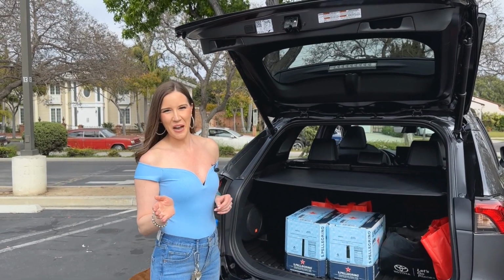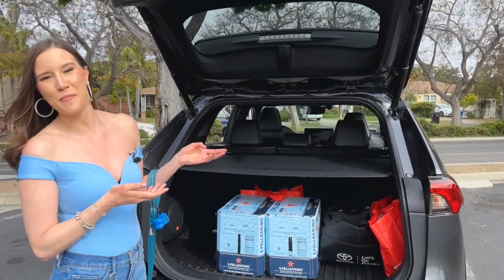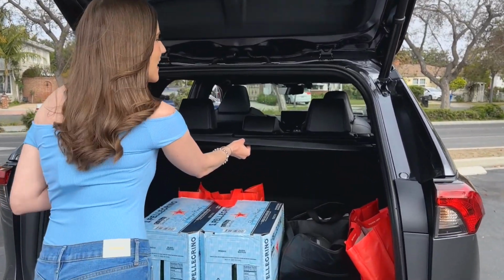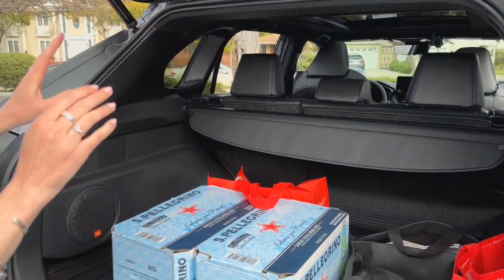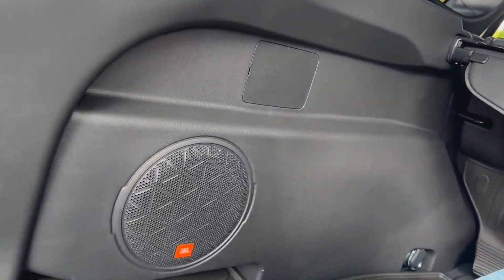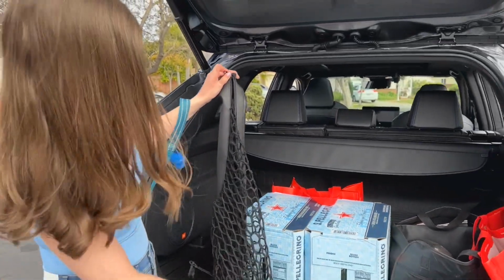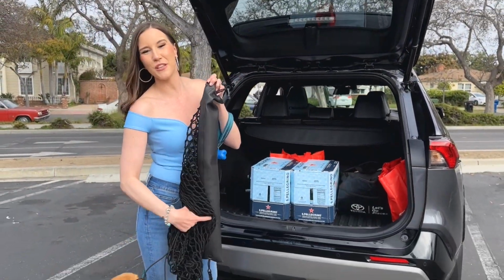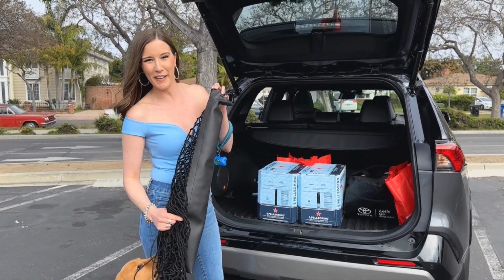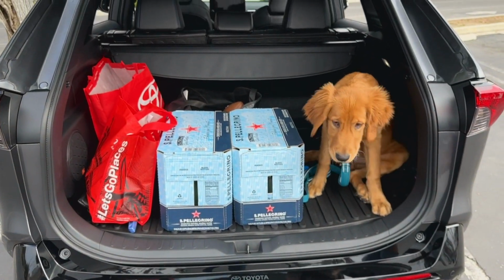I did recently go to Costco, so you can see that my sparkling water addiction is demonstrated in the back of the RAV4 Hybrid, but you can fit quite a lot in here. I did get a cargo cover, I have the all-weather floor mats, I have JBL speakers, there's also some tie downs in the back there, and this came with a cargo net, so I can use this to even further organize my cargo. I have a lot of cargo capacity, a lot of space back here, and I'm really excited about it. And there's even enough space for Cooper.